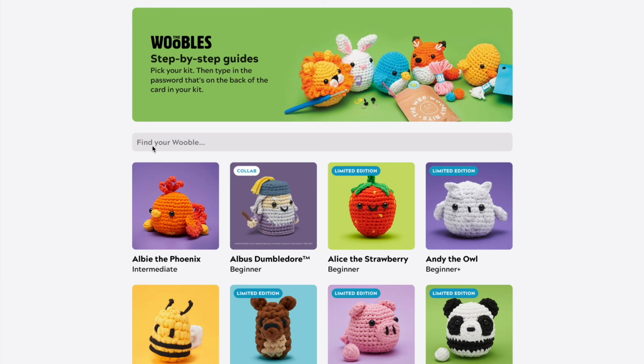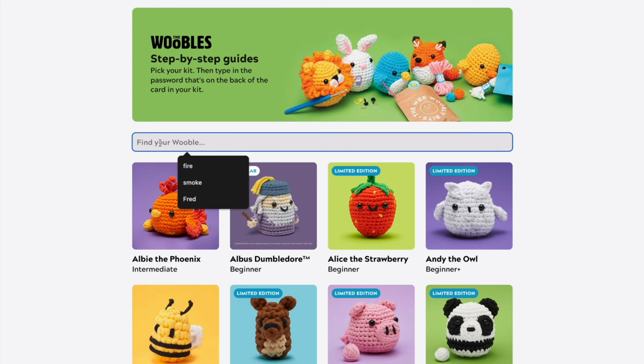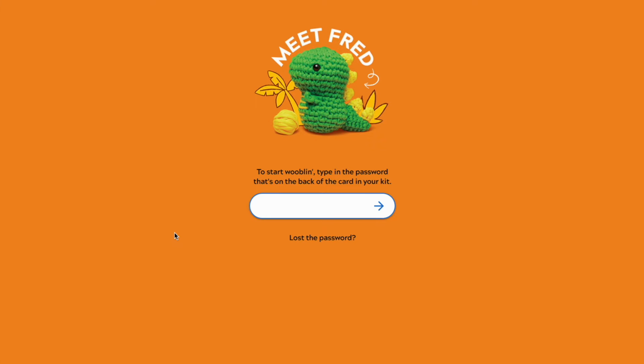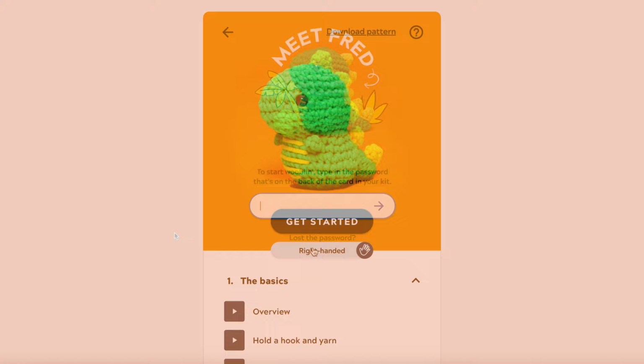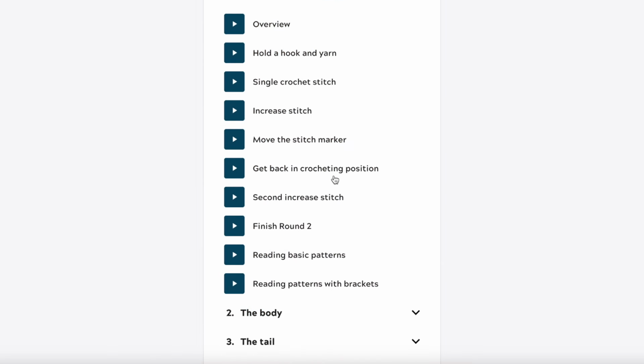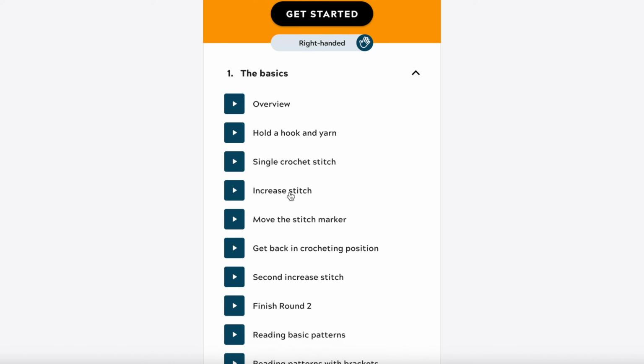Okay, so this is Fred, and he is the pastel version, but I see here that there is just the regular green version. So I think that's the one I need to do. And then here's my option to put in the password. Okay, so here we are. So here's the pattern. Okay, and then this must be all of your videos. So that's actually really nice.